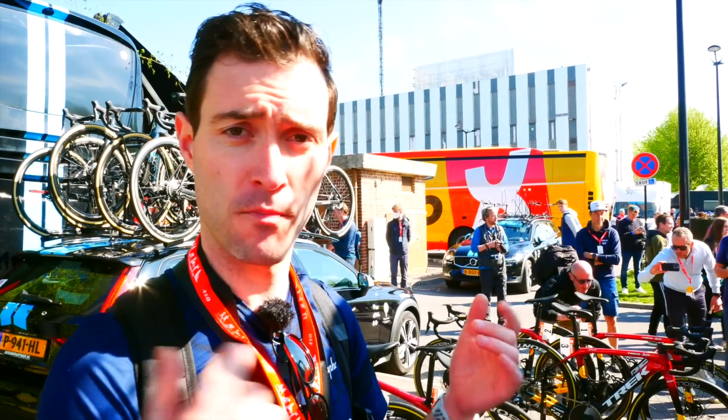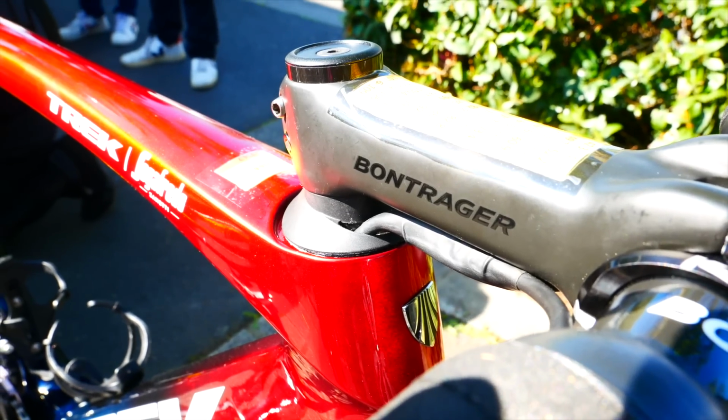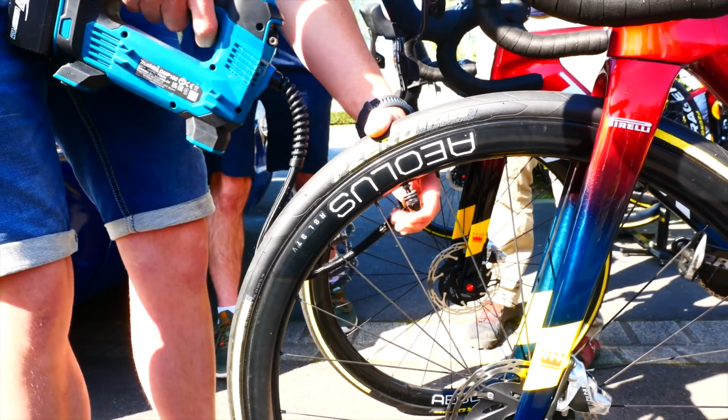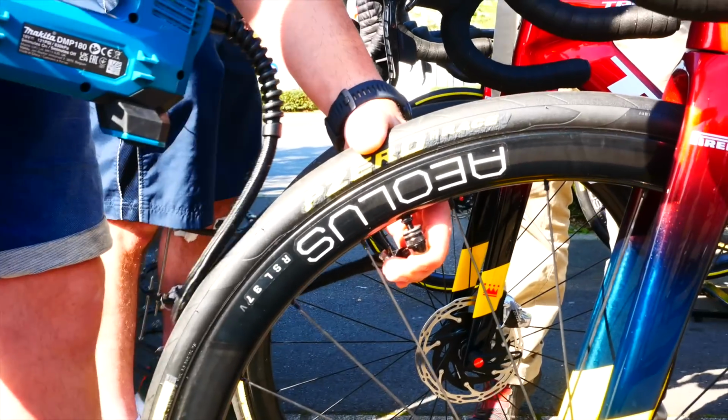Of course, Trek's components brand, Bontrager, provides the stem, provides the IsoCore handlebars, which are also said to reduce vibration through the handlebars by 20% compared to a normal handlebar. And also the wheels, the Bontrager Aeolus wheels here.